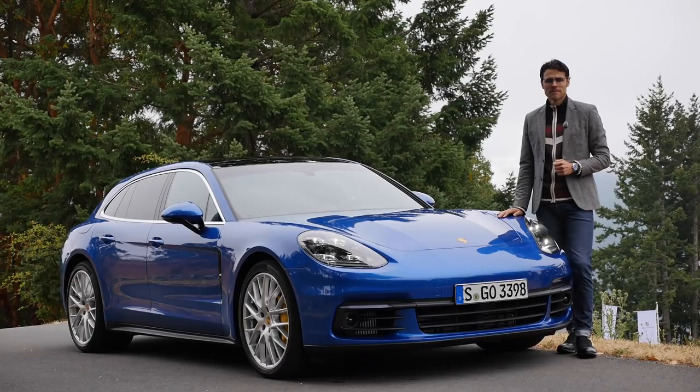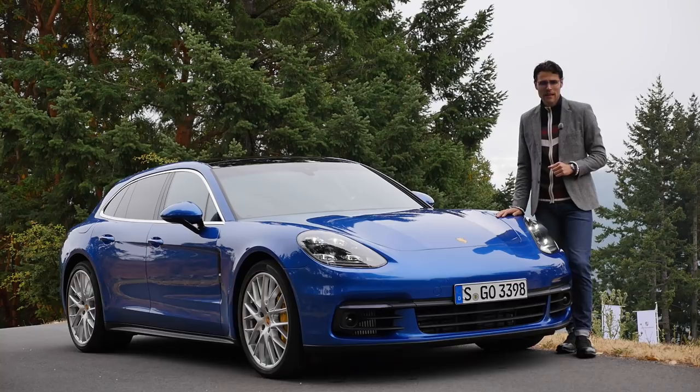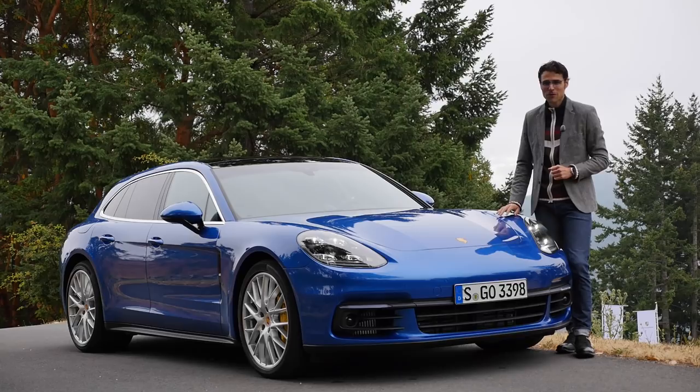As Porsche was starting to build SUVs, a lot of guys were extreme. Oh, what's happening? Nowadays, they are selling more SUVs than sports cars. Now, they are also building estates, or combis, as we say in Germany. And today, we're going to take a deeper look at it here with the Porsche Panamera 4S Sport Turismo.